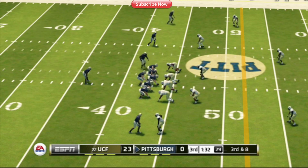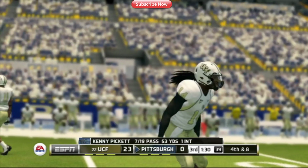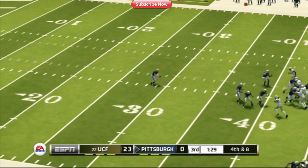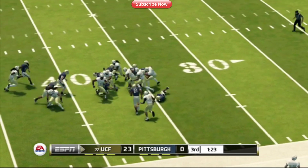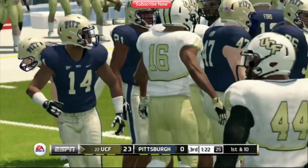Ready! Red 68! Quick shot to the tight end, and he can't pull it in. Was the intended receiver on the play. Fourth down. Nixon will be the return man. Brought down at the 35. Return for a gain of 13 yards.